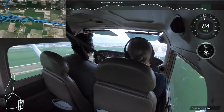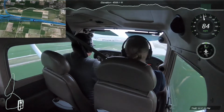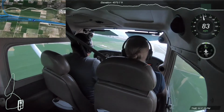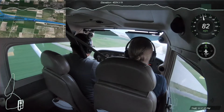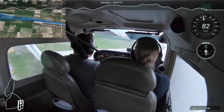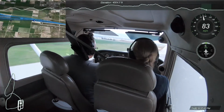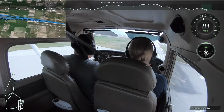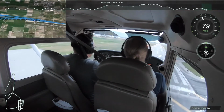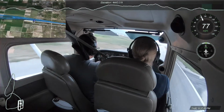Ooh, birds. We're just in basically a slip, right? Yeah. Keep that wing low. Keep that aileron into the wind. Yeah. More power for a sec. Okay. I like this. Start to work some of that power out. Keeping that wing into the wind. The ailerons keep you on center line. Yep.